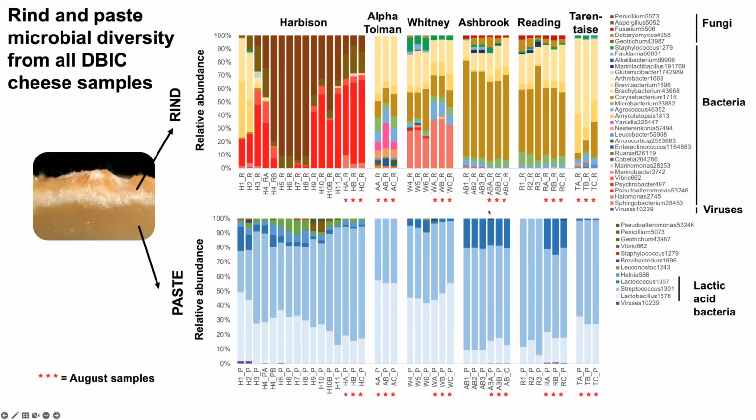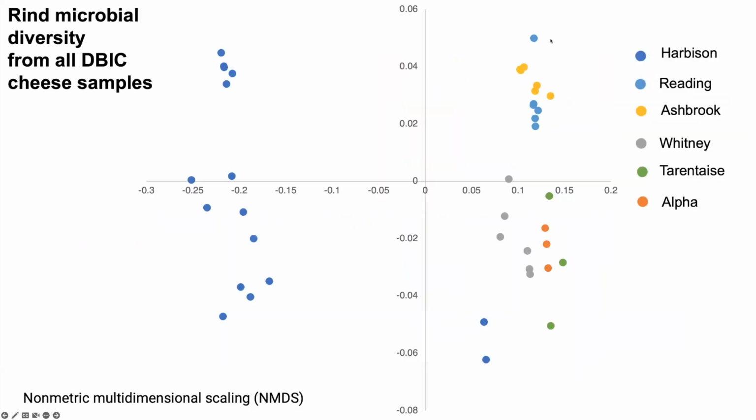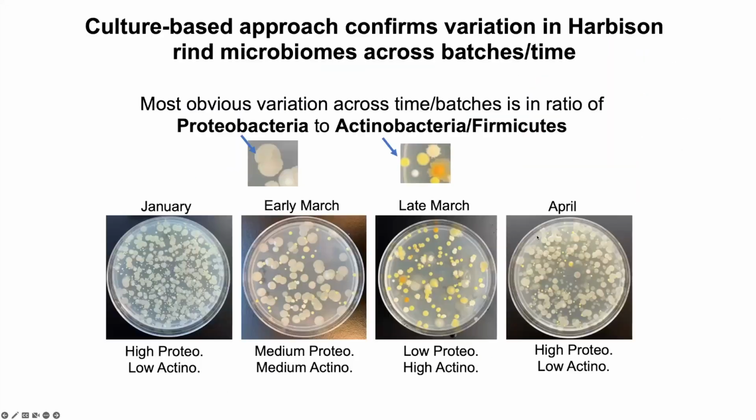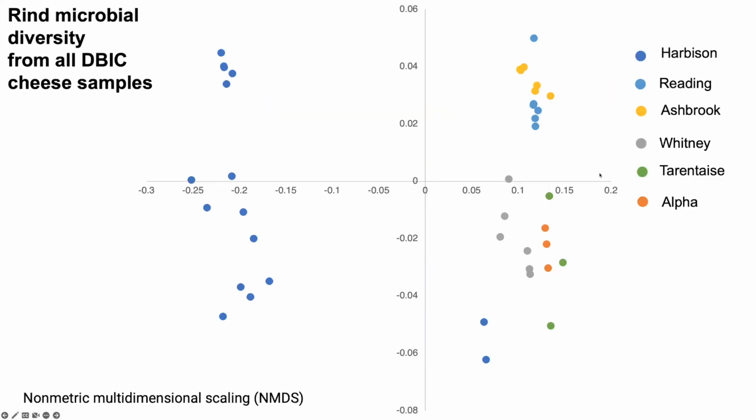And that makes sense again if you think about the Ashbrook and Reading right here. Those look very, very similar to each other. And actually, because they have a lot less of the Corynebacterium and other diversity in them, the Tarentaise, Whitney, and Alpha Tolman are clustering more closely together in this ordination space.